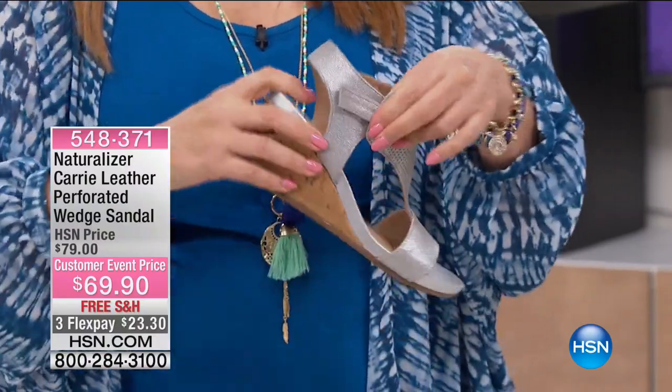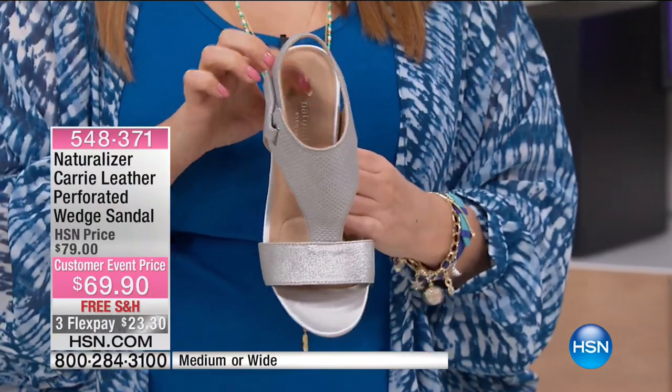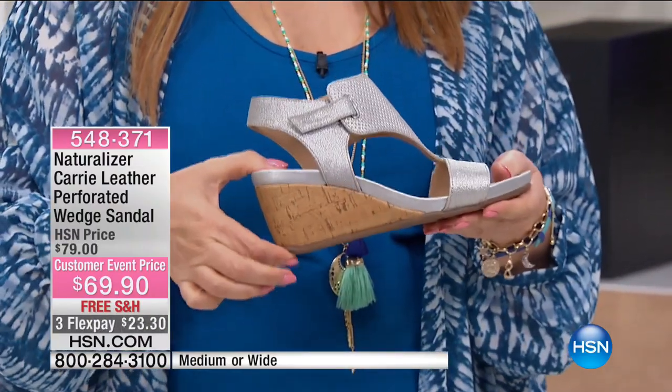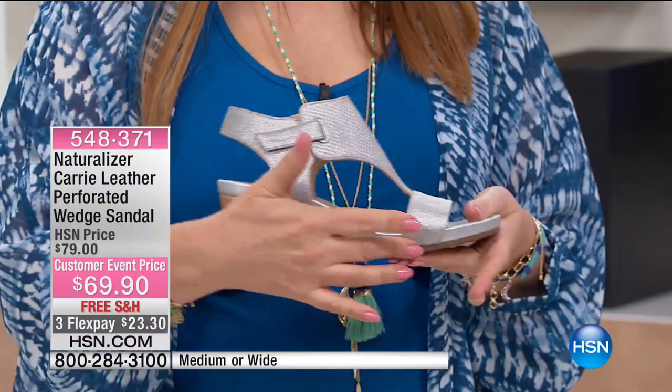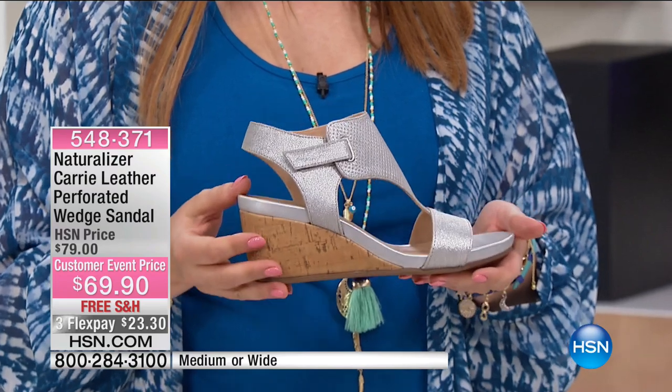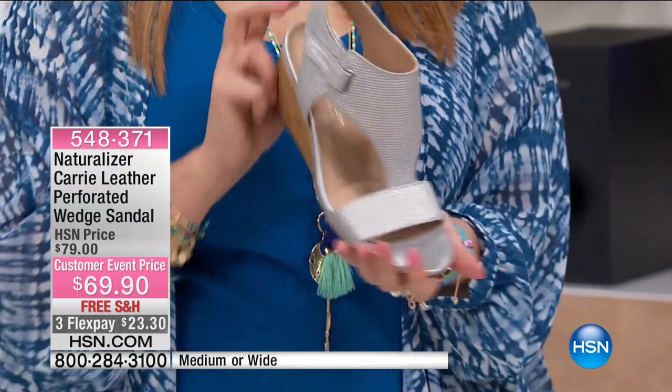Completely custom. Then you've got, of course, that comfort, that N5 comfort. I love it. You also have a bit of a heel. It's a 2 3/4 cork look wrapped wedge back heel. Now, sizes are 6 through 12, medium and wide width. This design is an HSN exclusive. This is only available at HSN.